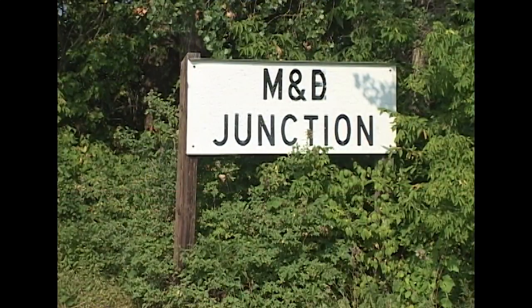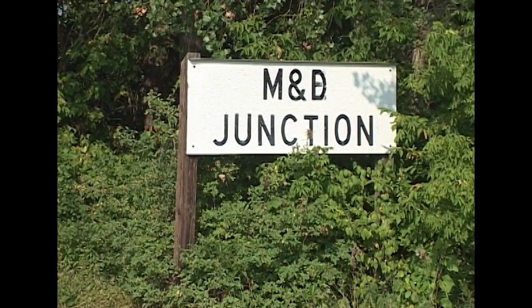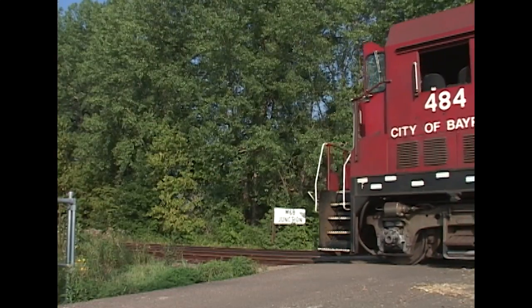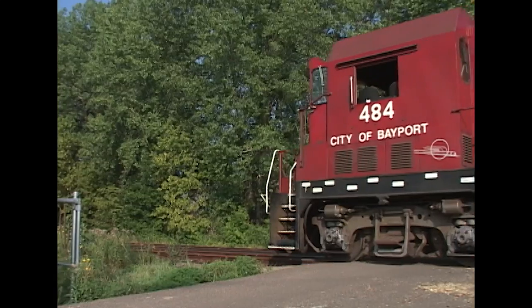At the other end of the Y is MND Junction. Here the crew will pull the boxcar and cut it off in motion to allow it to roll onto the Y so that the crew can place the locomotive on the other end of the car for spotting at St. Croix Valley Hardwood.